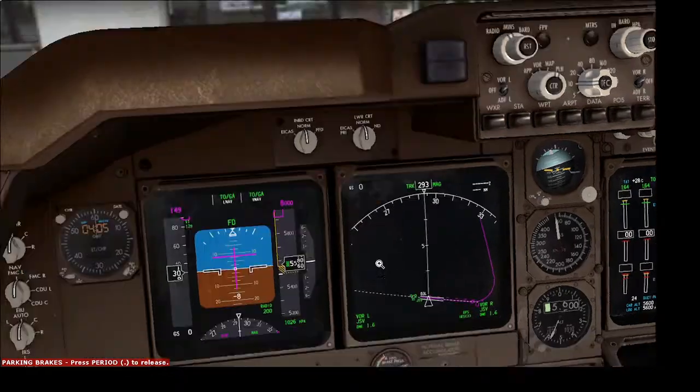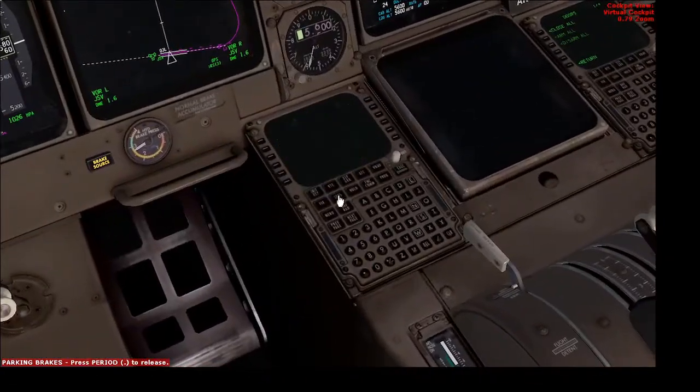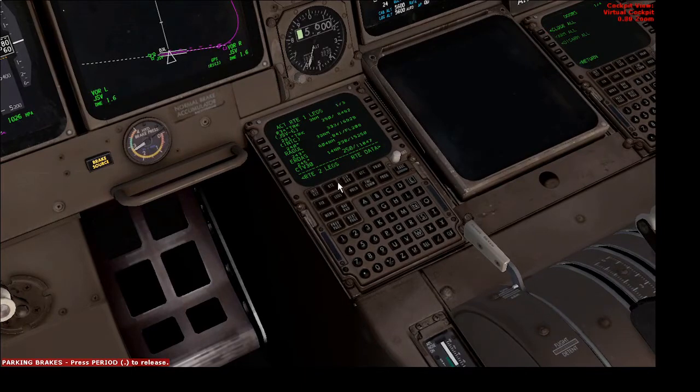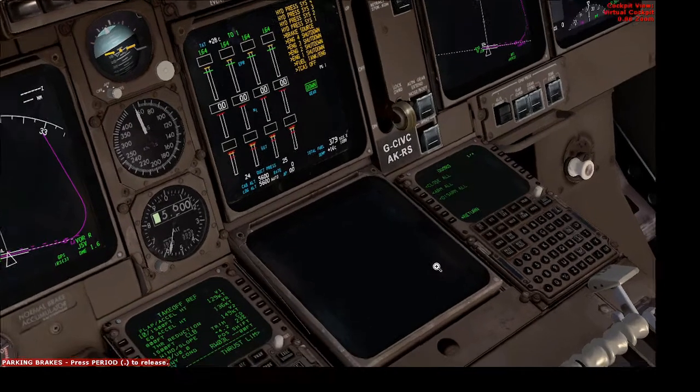There you go. Everything seems okay. Go to the legs page. Just make sure I have everything entered. Flaps 10, trim, center of gravity is all okay. So let's close all our doors and get ready for pushback.